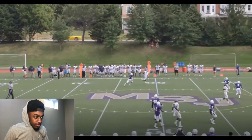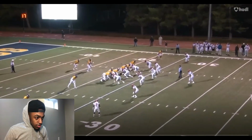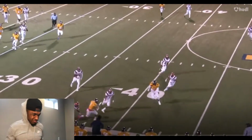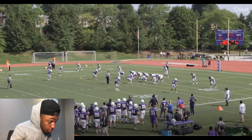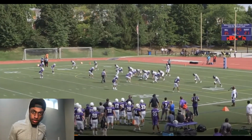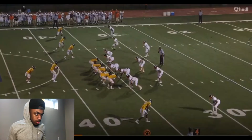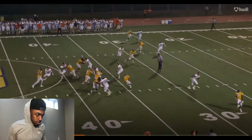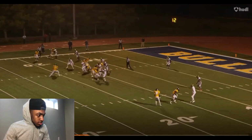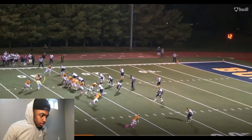Step up in the pocket. On the money. This receiver is humongous too. On the money, bow. Hold on. This may not be his highlight film, but he lit him up. He lit him up. Boom. Gone. Touchdown. Oh, big man. Big man on campus. Let him know, bro. Big man on campus.